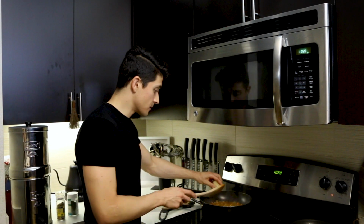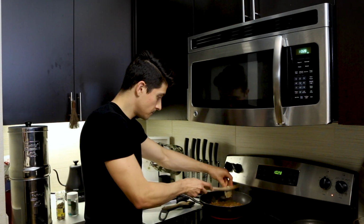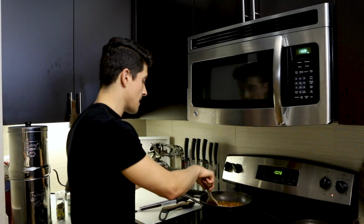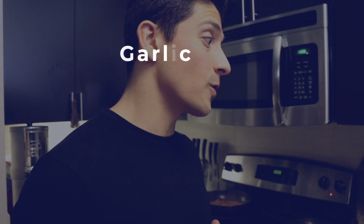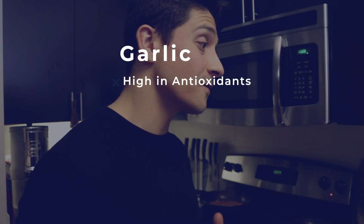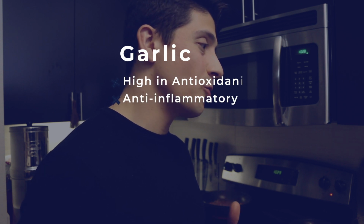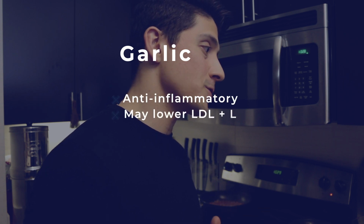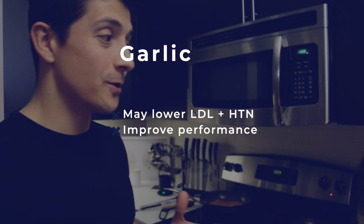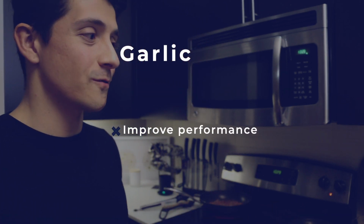Now it's time to add our garlic to our stew. I like to add the garlic last because it gets more of the flavor and doesn't cook down as much. But one of the benefits of garlic is it's high in several potent antioxidants, it's anti-inflammatory, and it may actually lower both cholesterol and blood pressure. And there are several studies that have shown that it could improve athletic performance for all of the athletes out there.